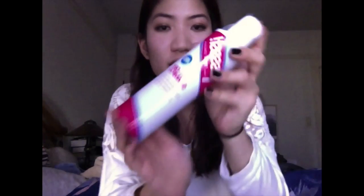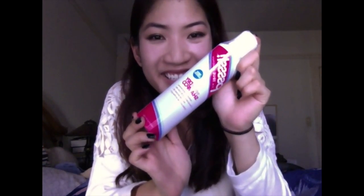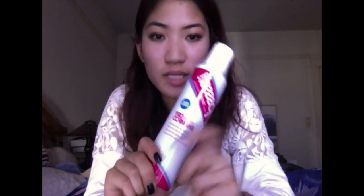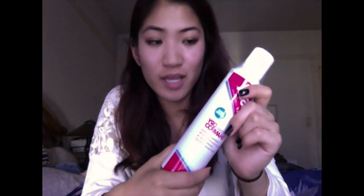First I got the, I don't know if that's how you say it, dry shampoo. Whatever. This is the original, so it's unscented, and I wanted the unscented. I've heard really, really great things about this dry shampoo.